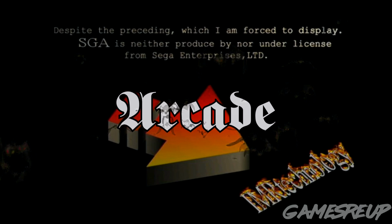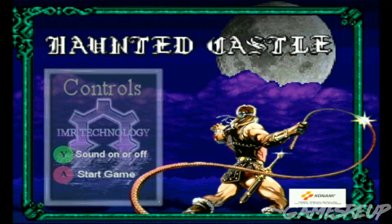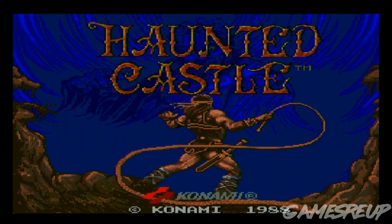Now on to the arcade. That's right, IMR technology. So this is really old, this one. Haunted Castle, single game arcade here. That's what you're getting here. So again, not optimized, it runs.